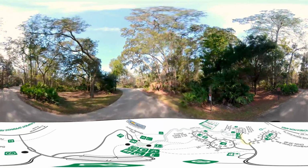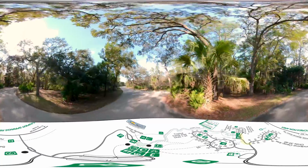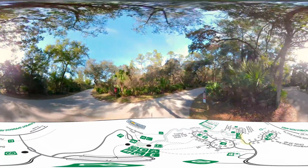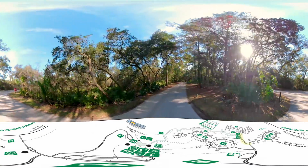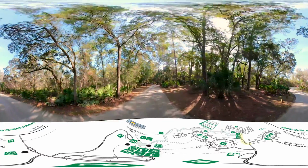As we exit the Sandpine Loop, we'll then make the right over to the Fern Hammock tent camp area. If you were camping in this area, you would likely not be making this turn. But this area is for tent camping only. Signage here notifies you of such.